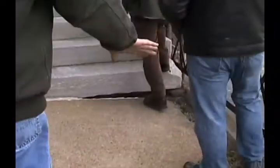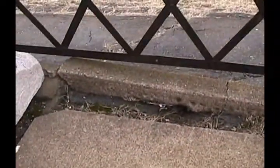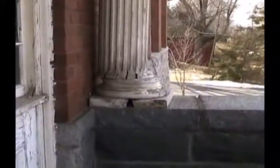Right. Now here's the thing. This whole hill is starting to slide. It's been doing that. You see where the water's running through all this area, in that cement block right at the bottom. You know, it's amazing. This is how it's been patched here twice.